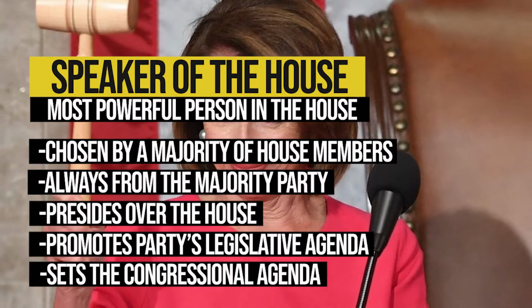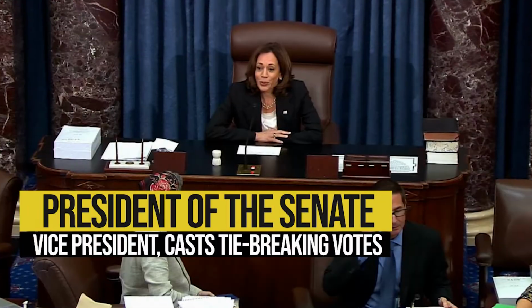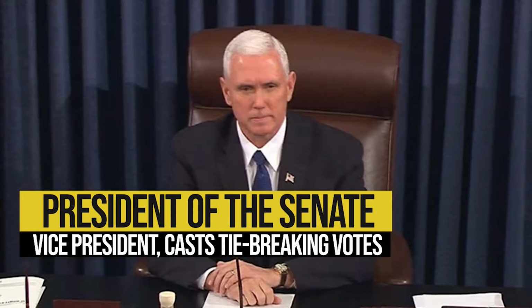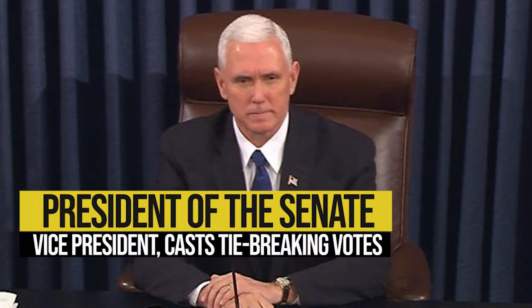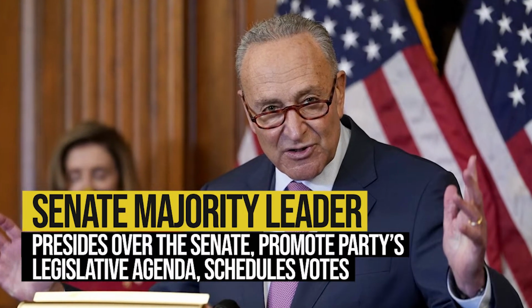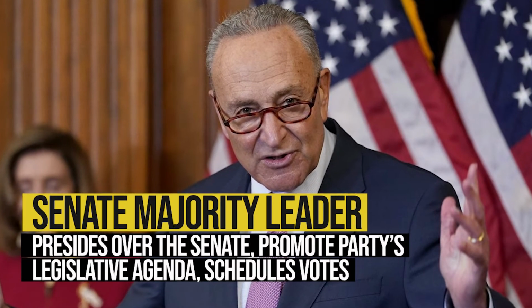They set the congressional agenda, heavily influencing which bills are brought to the floor for a vote and when. In the Senate, technically the Vice President is President of the Senate, though their only real role is to cast votes when there's a tie. With the Senate so evenly divided lately, we've seen Vice Presidents Pence and Harris each cast a number of tie-breaking votes. The real leader of the Senate is the Majority Leader, who presides over the Senate, leads his party, and helps guide the rules and procedures to achieve his party's goals.